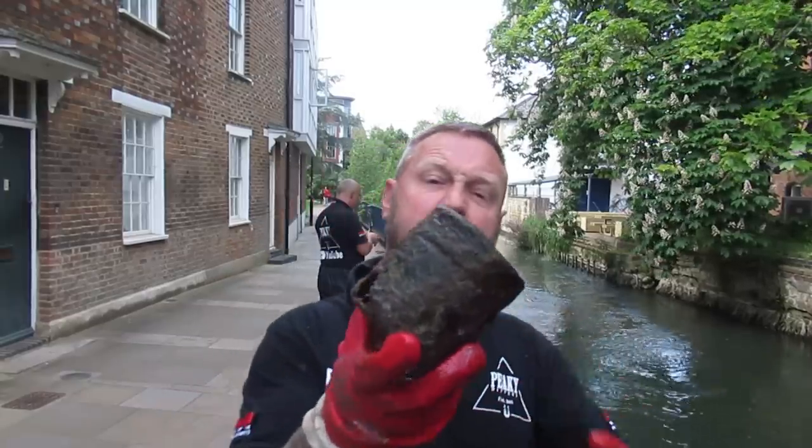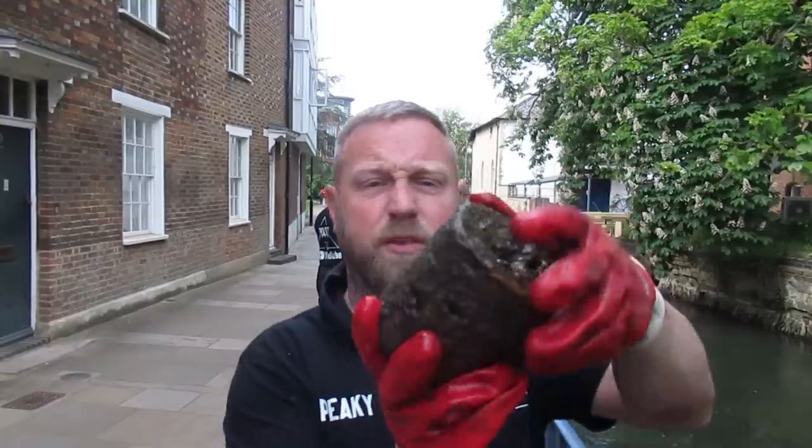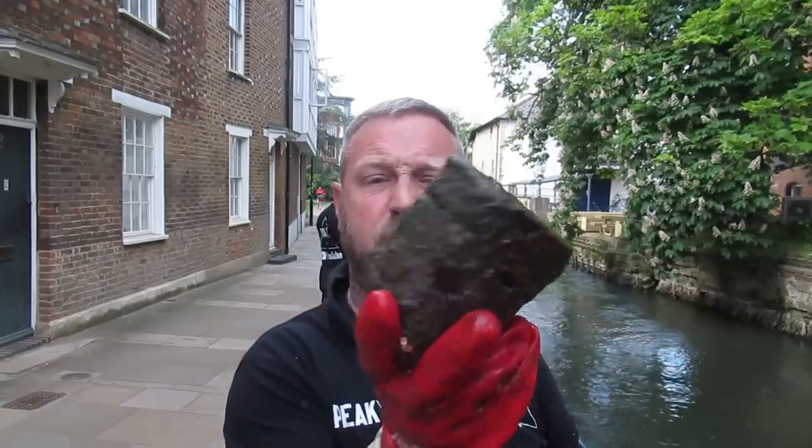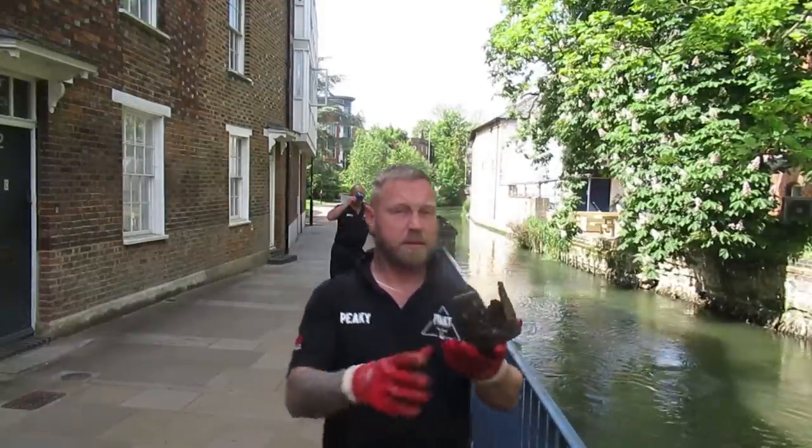So I found the remnants of an old tin with a screw on lid, if you can see the seam there. It's all broken, so I'm going to break it up just in case there's any money in it. We'll see. So now there was nothing in the tin, there were no gold coins, unfortunately, guys, but we'll keep going.